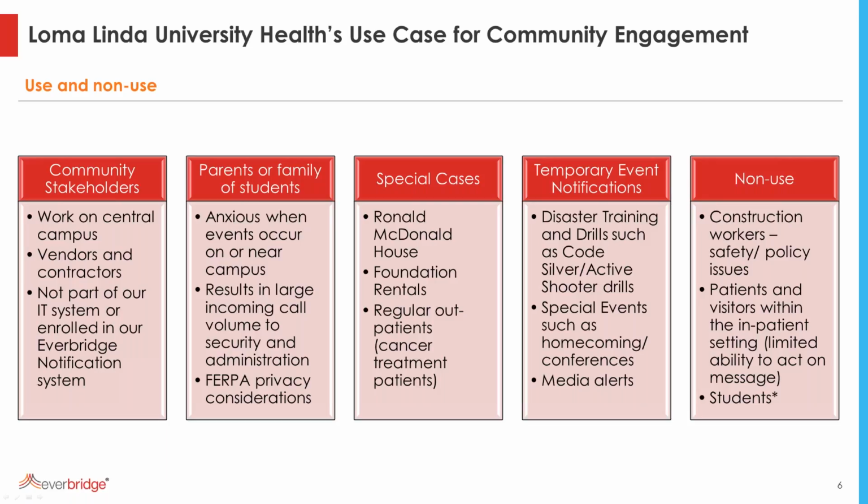So most of you who are Everbridge customers know that with any mass notification system, the cost of your contract is contingent on the number of contacts that you have in your system. And so, if we were to do that, we'd double the cost of our base contract essentially if we wanted to add a lot of these community members to our system. So another unique group that we are targeting with our community engagement tool is the parents or family of students.